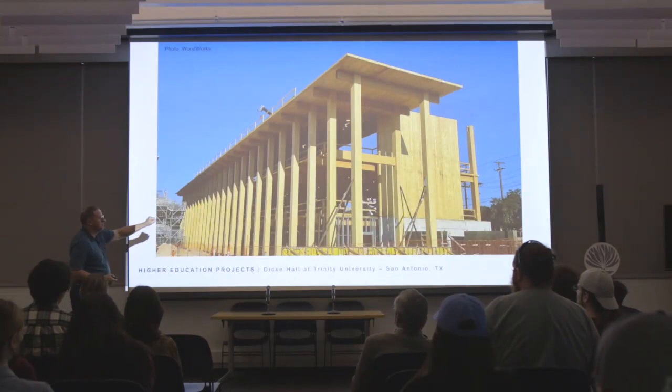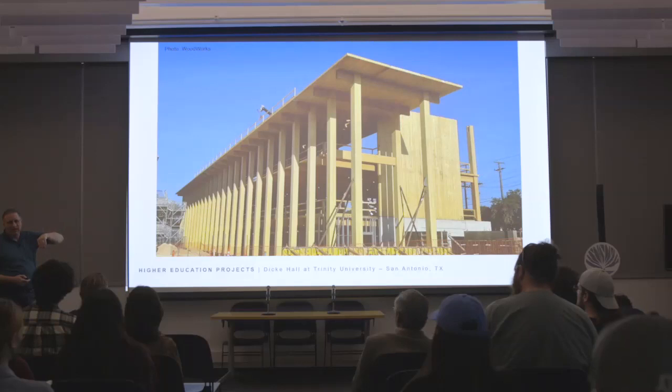I think it was Smartlam that provided this mass timber. Smartlam has plants in Montana and in Alabama, so at least it's domestic. Although Alaskan yellow cedar probably came from another facility, but that's another material.